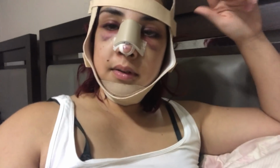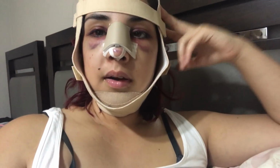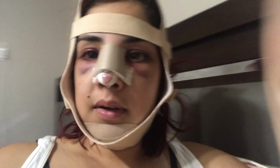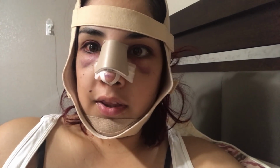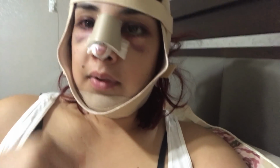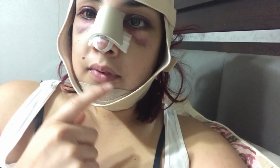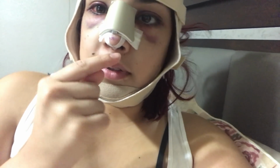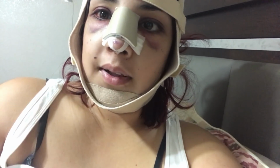Hey guys, so today is day 3, I think. I took off the drip pad, but I feel more drainage coming out, just not blood or anything, just boogers. So I'm gonna put that back on. As you can see, my top lip is still not moving, probably because it's taped up here, and the incision probably pulled up my lip a little bit.